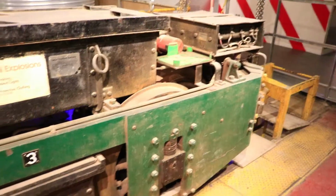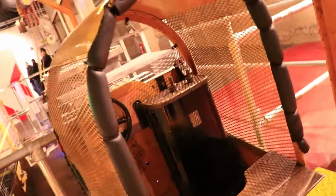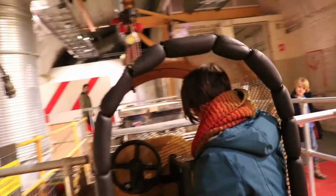Exploring the rest of the exhibition just as much. Alright, that was more fun than I was expecting. Did you like it? Yeah, it was really fun. Is it comfy? They're pressing buttons.